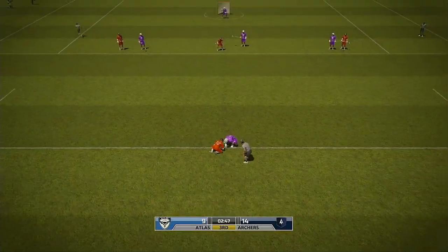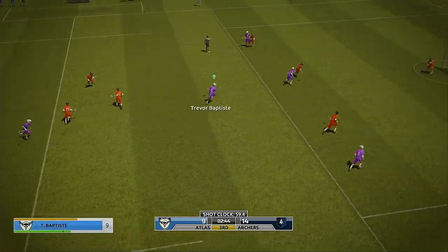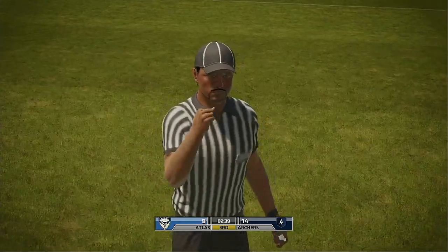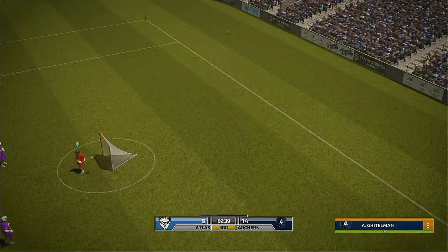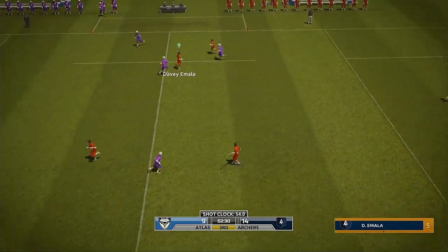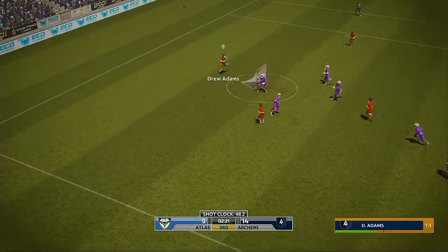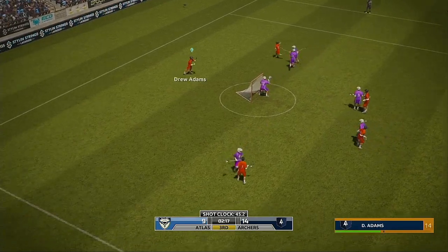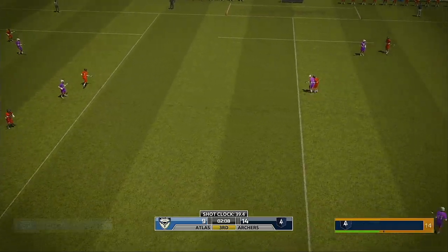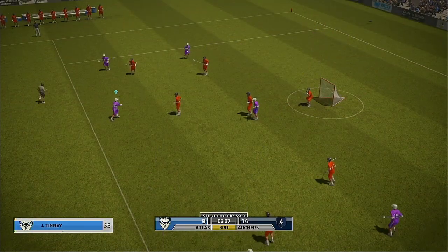We are ready to resume play. It's 14-9 for the home team. Nine wins the faceoff. Shoots! Craig earns himself a personal foul. Blue ball. 55. Ball top center. Ball side right. Ball side left. Adams. And it's a wild pass. The away team to resume play after the foul.